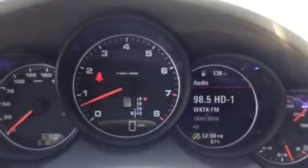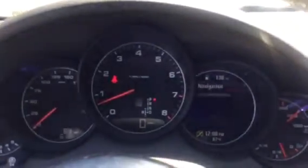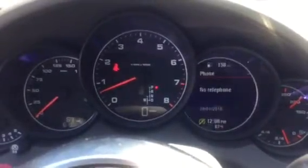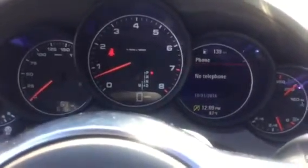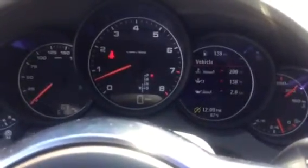As you go down, you have your audio function. It will display your radio station that you're listening to, but when you enter it in, you can press the enter button. You can actually have access to your presets or station list, whichever is your preference. You have your navigation, your map, you have your phone option, so you can access your contacts and call history, your trip computer, and then the individual tire pressure for the vehicle for each tire.